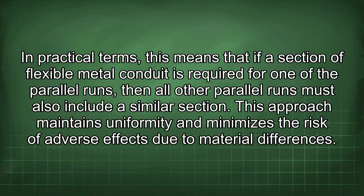In practical terms, this means that if a section of flexible metal conduit is required for one of the parallel runs, then all other parallel runs must also include a similar section. This approach maintains uniformity and minimizes the risk of adverse effects due to material differences.